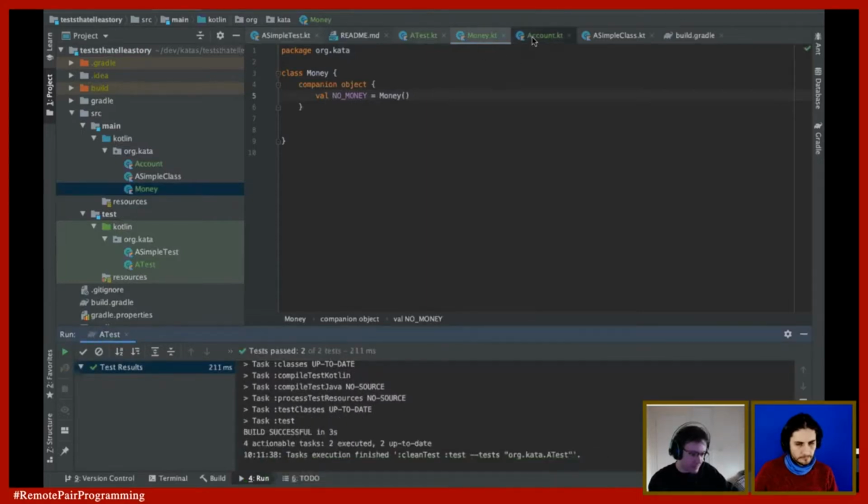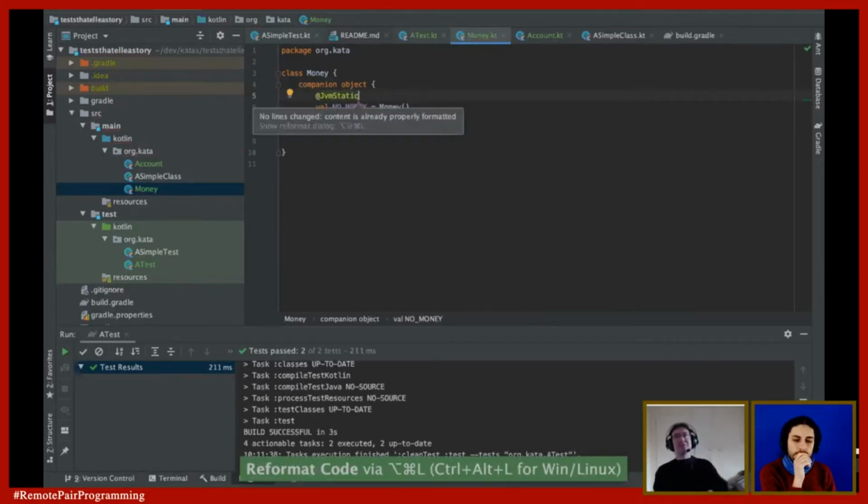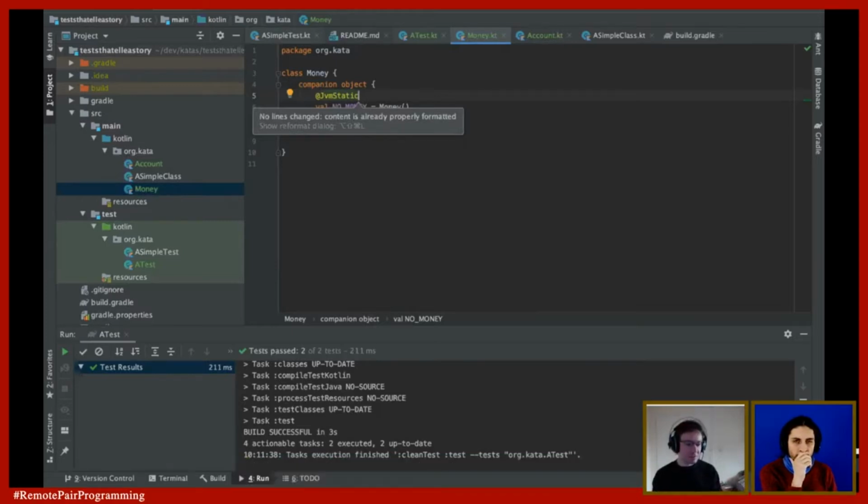Okay. What's a companion object? What does that mean? That's the way, if you want to have something that would be static, like in Java, a static constant. Well, I should add the annotation. Right now, I think that you can do better than this, but I don't remember exactly. But for today, this will be enough.